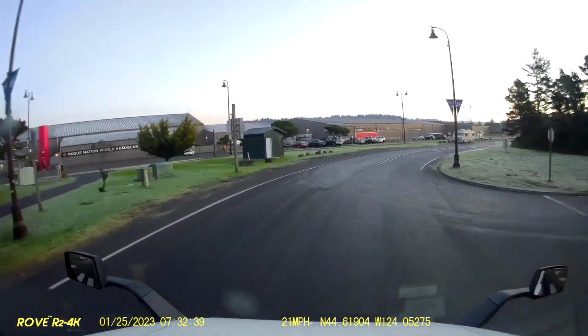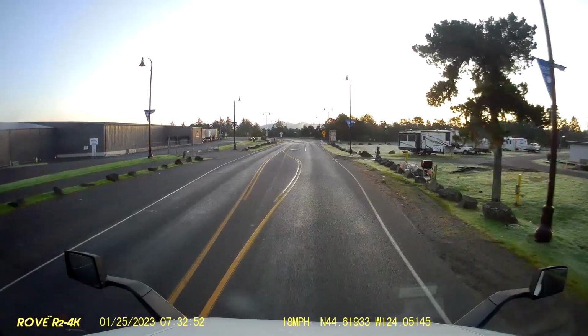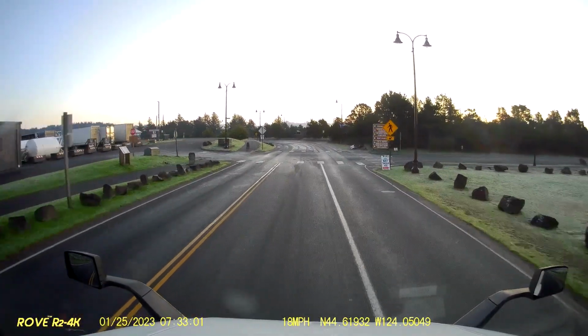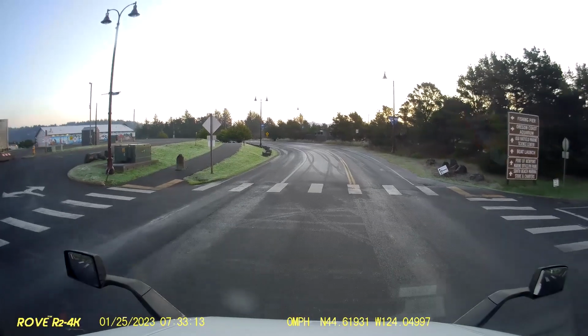And there's the facility right there. Look to the left. Scope out the parking situation, the parking lot. See how many vehicles are there, and then decide if you want to take a 180 or turn to the right once you get into this driveway area here.